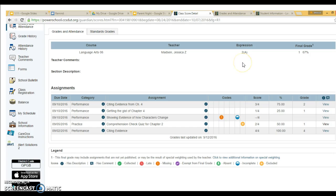So with that last assignment, that mid-unit assessment, there were 5 questions. One of them was about getting the gist of a chapter. 3 of the questions were about citing evidence, and 1 of the questions was about showing evidence of how characters change. So in my grading, rather than giving 1 lump grade of mid-unit assessment, so many points out of 10, what I'm doing this year is called standards-based grading, and my grading will all be based on a standard.